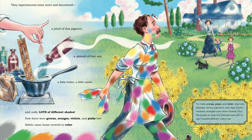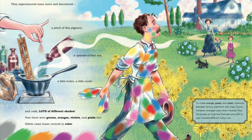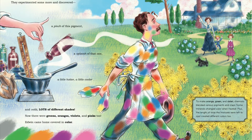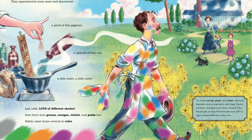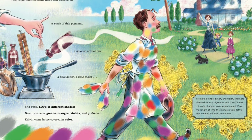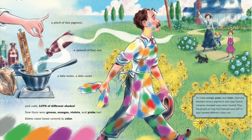Lots of different shades. Now there are greens, oranges, violets, and pinks too. Edwin came home in color, covered in color. Man, look at him. Now he's just covered fully in color. It's even on his face.